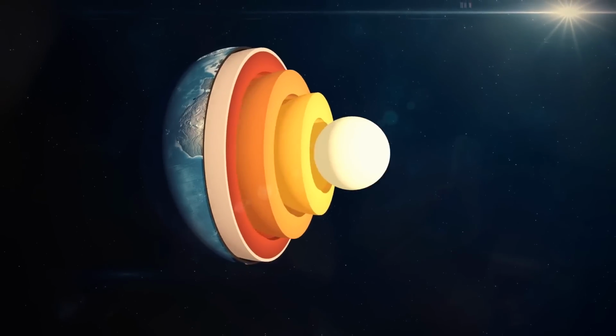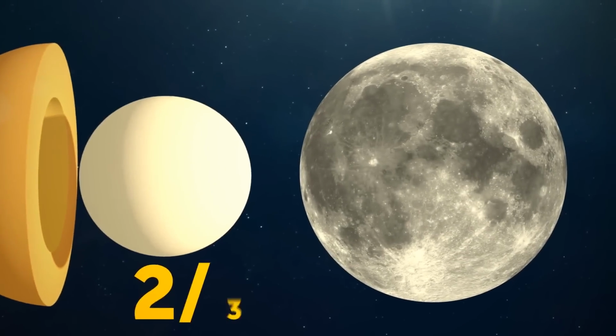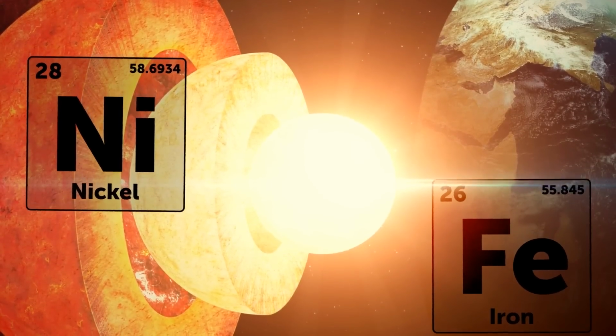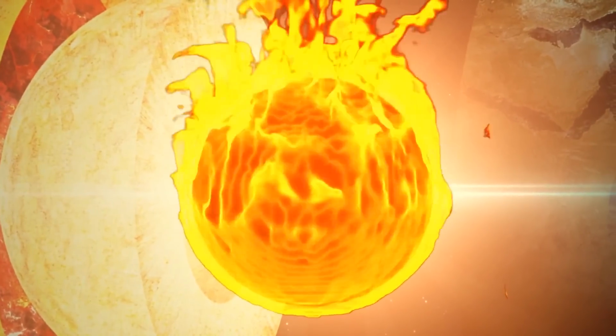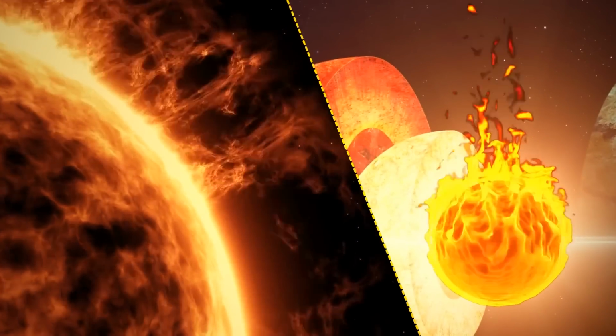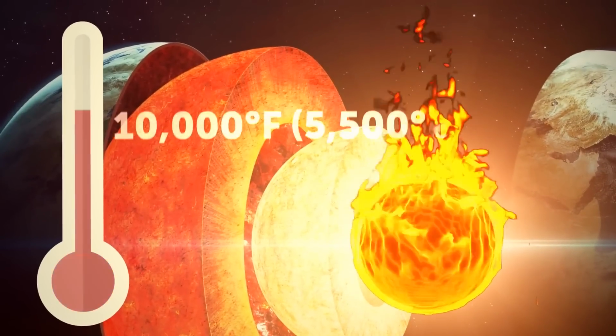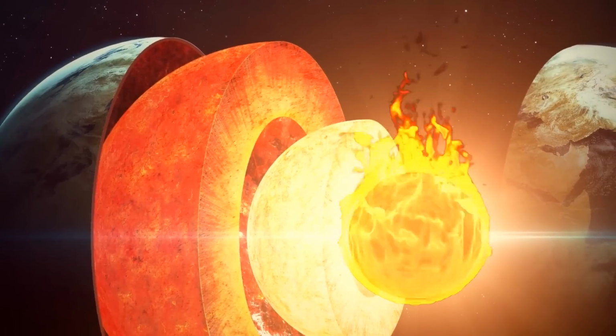Earth's inner core is approximately 2/3 the size of the Moon, and made of nickel and solid iron. It's burning hot. The temperature at the center of our planet is the same as at the surface of the Sun. The outer core can reach almost 10,000 degrees Fahrenheit.